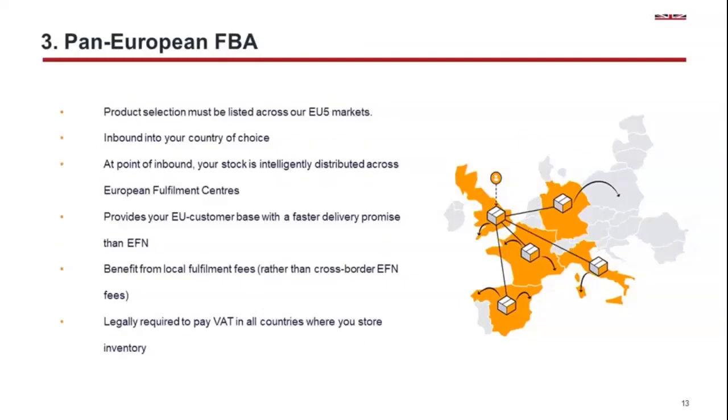And then the flagship European program that we've created, where most sellers would aim to get to, is the most sophisticated way to sell across Europe. It's the Pan-European FBA program. This is where, if your ASIN is listed across all 5 marketplaces, you are able to send all of your stock into the UK. And when you send it in on inbound, it will be split. At the moment, it is spread across the UK, so that most of the UK can get that next day delivery promise and that super quick delivery.